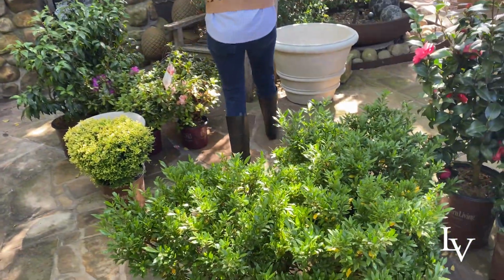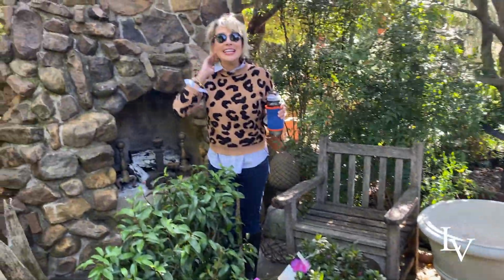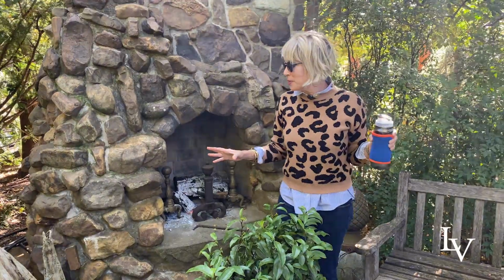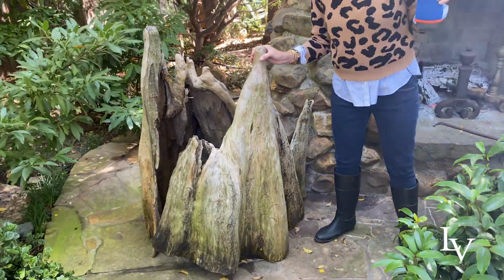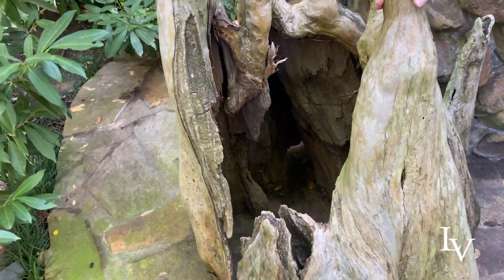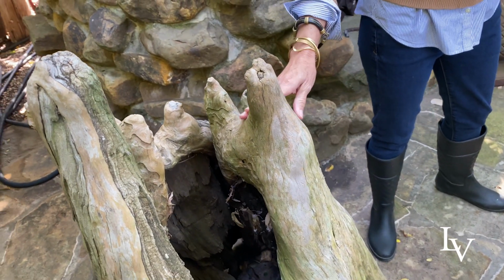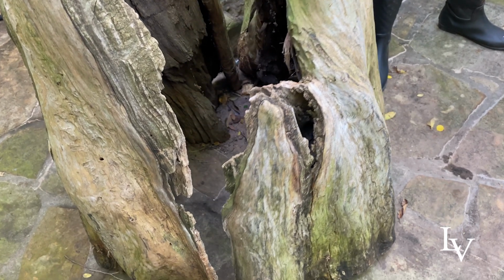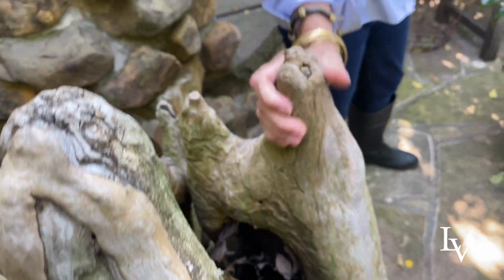Here's all the Southern Living plants. Now look at this, you guys. In here, I feel like I'm living in a Tolkien novel or something, because it's just very Hobbit-like. Look at this. I don't know if this is a piece of driftwood or what, but isn't that spectacular? Isn't that just wonderful? It's obviously been honed down by water. It looks maybe to me like it's some kind of cypress. It looks a little bit like those cypress knees that come up in the water, but I think it's just magnificent. And I just love it.